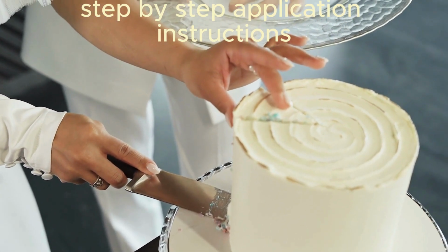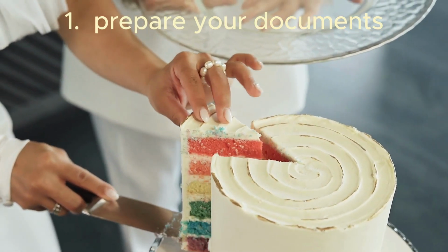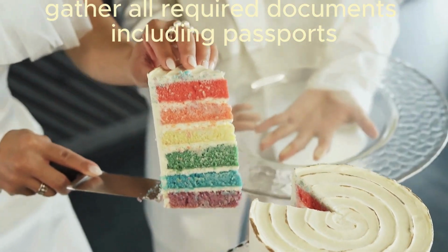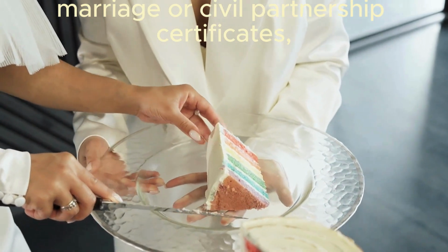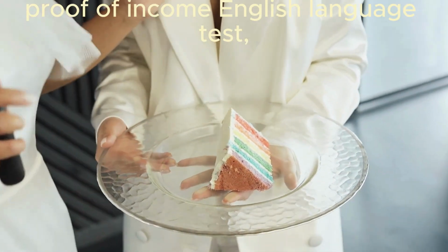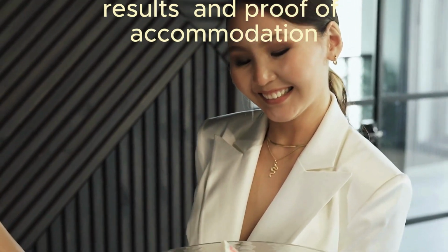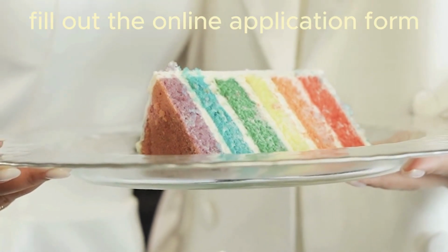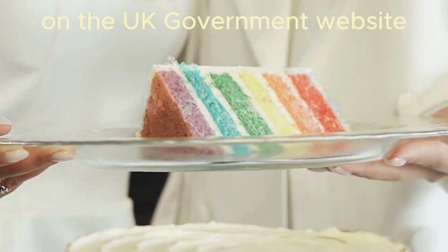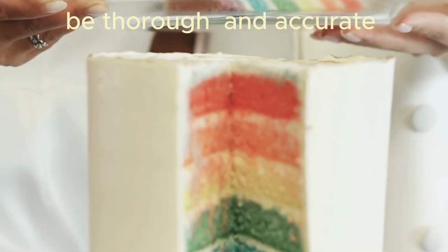Step-by-step application instructions. 1. Prepare your documents. Gather all required documents including passports, marriage or civil partnership certificates, proof of income, English language test results, and proof of accommodation. 2. Complete the application form. Fill out the online application form on the UK government website. Be thorough and accurate.